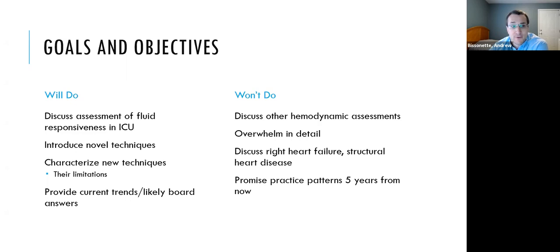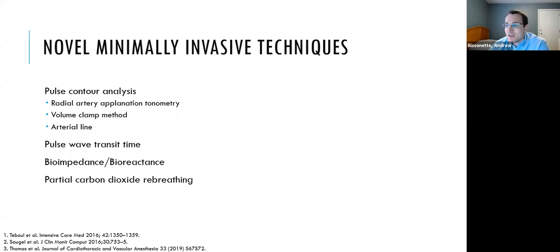So for our novel minimally invasive techniques, we have a number. There's pulse contour analysis, which is measured by various modalities: radial artery applanation tonometry, volume clamp method, and arterial lines. There's also the concepts of pulse wave transit time, bioimpedance or bioreactance, and then partial carbon dioxide rebreathing. These are the bucket of things that I would be remiss if I didn't at least mention, but we're going to breeze through them real quickly because they're probably not ready for prime time, okay?